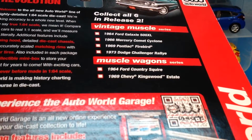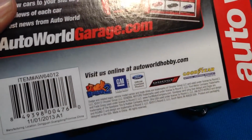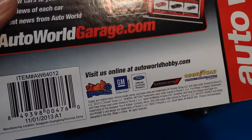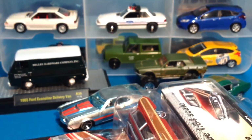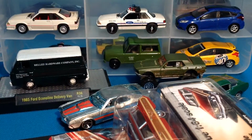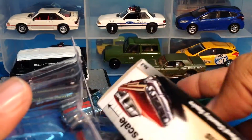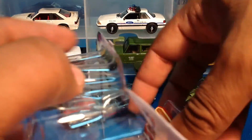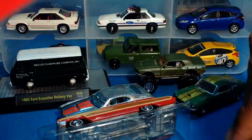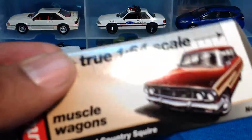This is an older, this is release 2. So yeah, this is older. Auto World, you guys. There's some health and safety warnings across the bottom. Let's free the piece. You know I crack my cars. That's how I get down. I encourage you to do the same. Free the piece movement. I really enjoy Auto World. In terms of die-cast metal, for the money, no one else is doing it better in 1/64th scale.